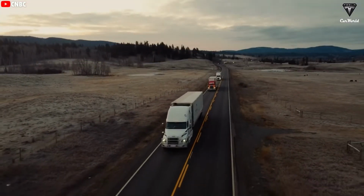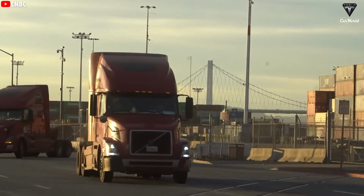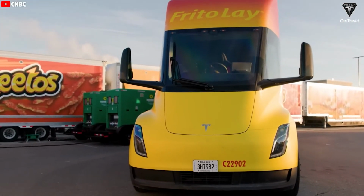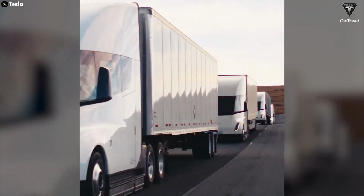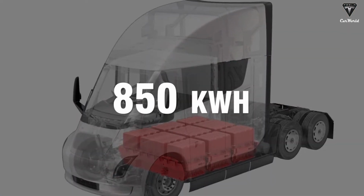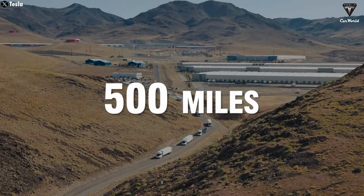More accurately, perhaps no one other than Elon Musk foresaw the future of the trucking industry before the rest of the world even realized it. While people continue to debate whether electric trucks can replace diesel trucks, the Tesla Semi is already here as proof. It is nearly on par with diesel trucks, and in fact, it eliminates many of the limitations that diesel trucks have. Tesla Semi is currently equipped with an 850 kilowatt-hour battery pack, consuming 1.7 kilowatt-hours per mile, with a confirmed 500-mile range throughout testing so far.